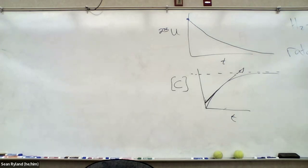In this case, the rate of this reaction is going to be equal to some constant times your concentration of hydrogen times your concentration of iodine. If you double this concentration, your rate's going to double. You double this concentration, your rate's going to double. Or at least that's what it looks like.